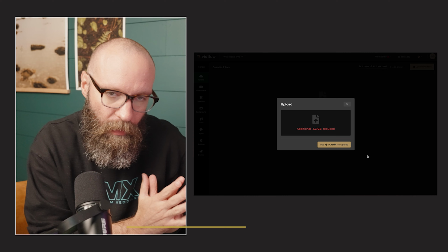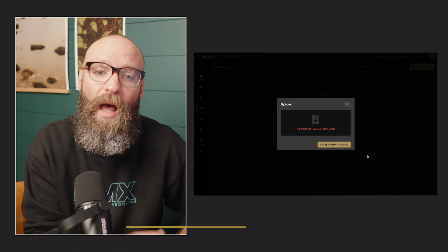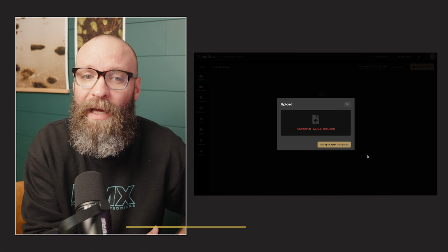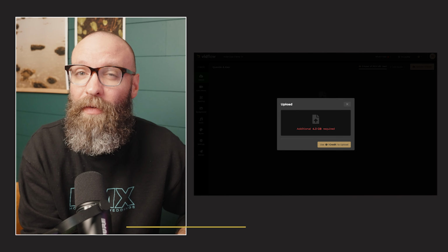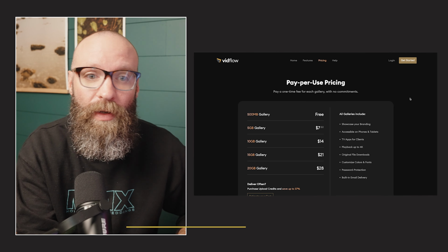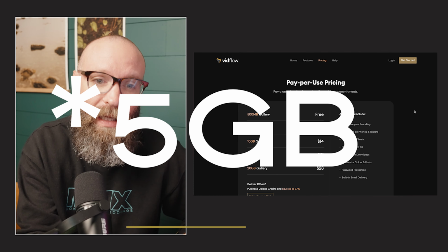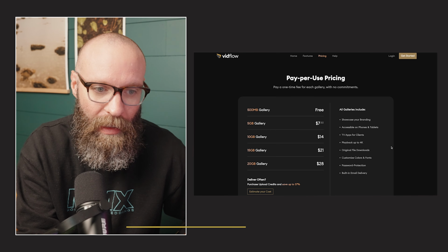Now, you can upload up to 512 megabytes for free, and then after that, you have to pay for credits. And they come in 5 gigabyte chunks to do a credit. If your finished project is more than 500 megabytes, you are going to need to purchase some credits. If you head over here to their pricing page, you can see that 500 gigabytes is $7.50, and then the price adds about $7 per 5 gigabytes there.